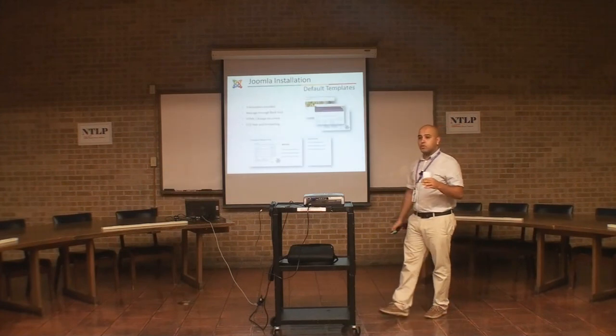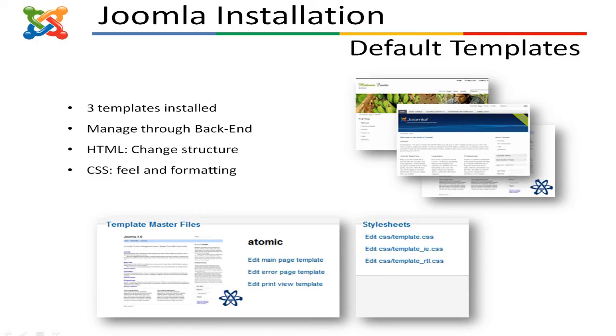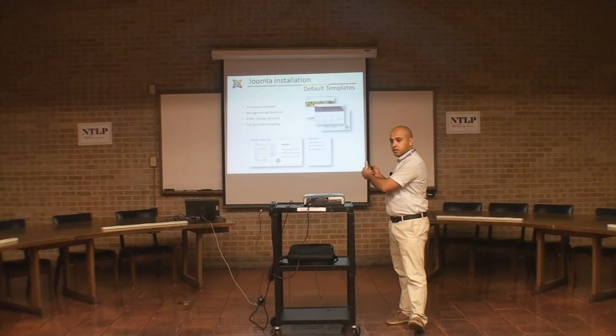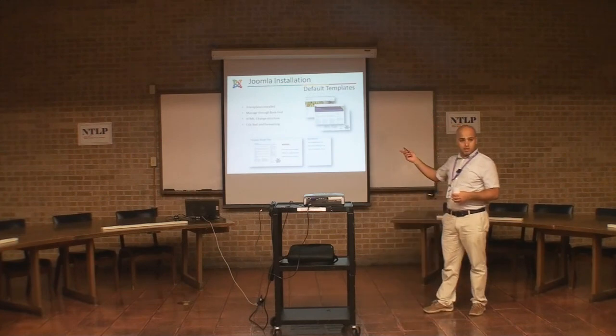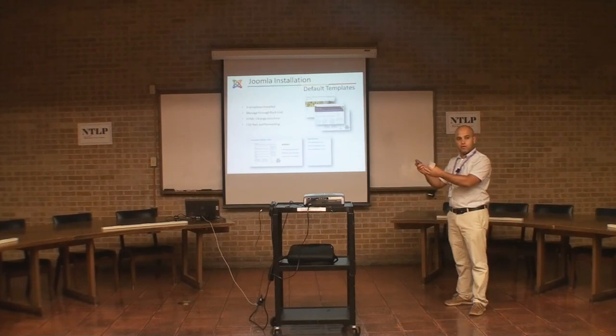Joomla comes by default with three free templates. They are available when you install Joomla, and if you want to change the structure of a template, usually you update the HTML page. If you want to change the look and feel of the template, you change the style sheet, the CSS. Both of them, you can change from the back-end section of Joomla. So you don't need to go to the server to do it. You can do it from the back-end of Joomla.